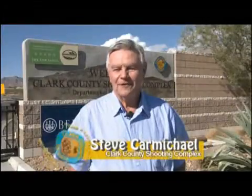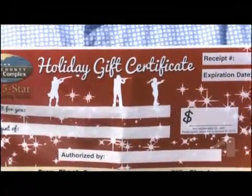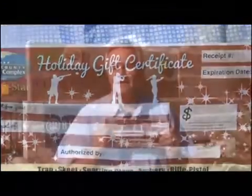Hi, I'm Steve Carmichael, Program Administrator for the Clark County Shooting Complex. The holidays are fast upon us, and I want to let everybody know that we have updated our gift certificate. It has all the different shooting venues represented on the certificate. You can purchase this at the Rifle Pistol Center, the Shotgun Center, or at our main office. It makes a great gift for all your shooting friends.